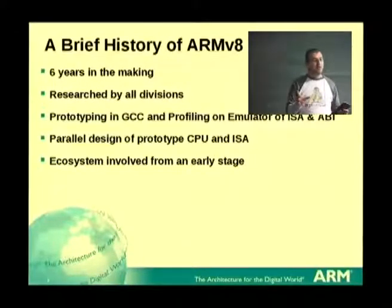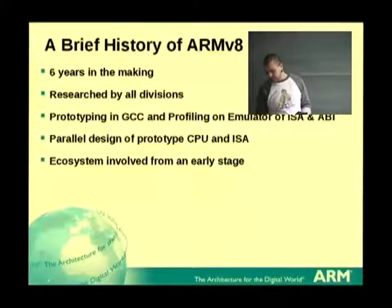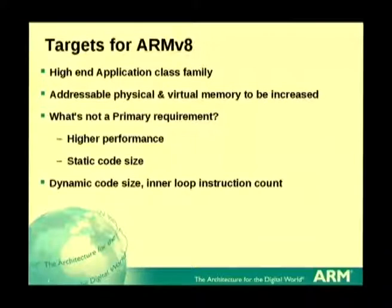The intention was we wanted to try and minimize how many different variants there were of the architecture out there. So one of the things we set out was what we want to get out of ARMv8. So targeting the high-end A-class family of processors. The A53 and A57 are the A-class processors that are first being released. A53 is the lower powered version, and A57 is the higher one.